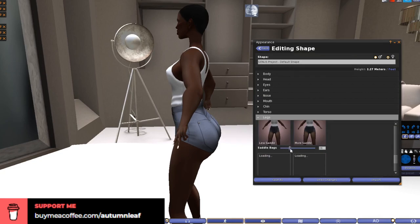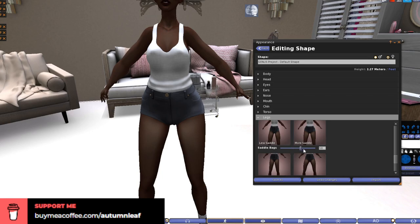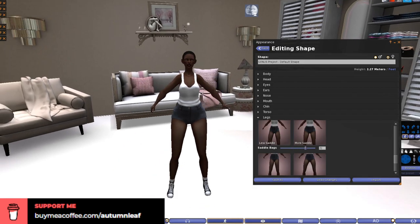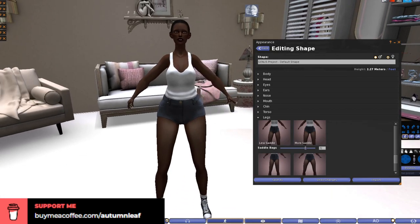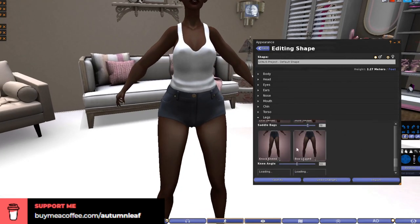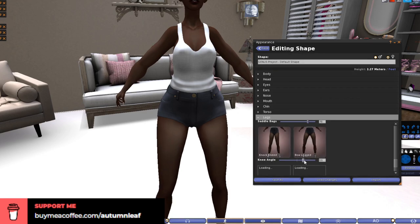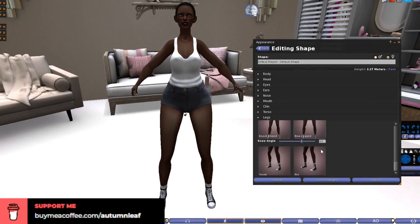Saddlebag. What is that? Oh, okay. There. Can you guys see it? Yeah, I'm gonna add a bit more, because my avatar, I don't know. Let's see if I add more, how it's gonna look. I don't really know. Let's see. Knee. Okay. Let's keep it this way.